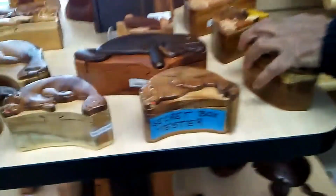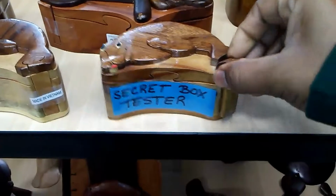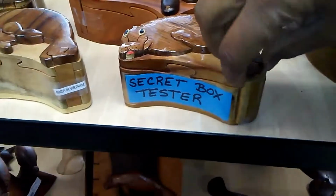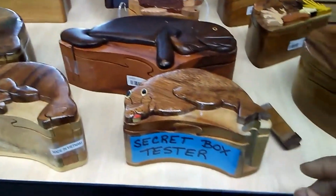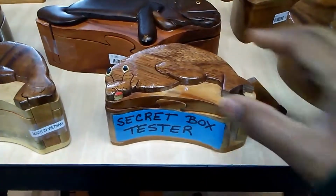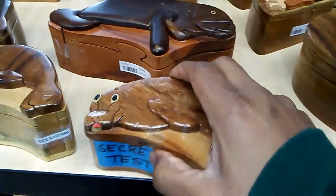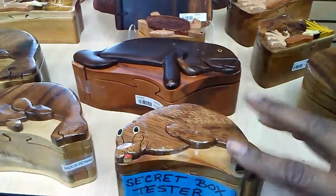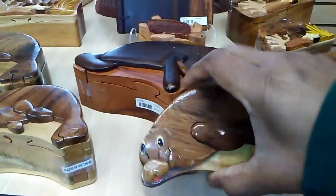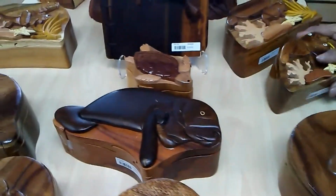So, JC just told us that these are puzzle boxes. Secret box tester. Well, this one says it's a tester, so it doesn't really open. You pull this key out. Mother, they're taped. They don't want you to open them. You have to slide this out first, then you can remove the lid because it slides off like a puzzle box. So when you close it again and you put the piece back, now the lid will not slide. So these are pretty darn cool. There's lots of different designs going on here. Ooh, that's a big one.